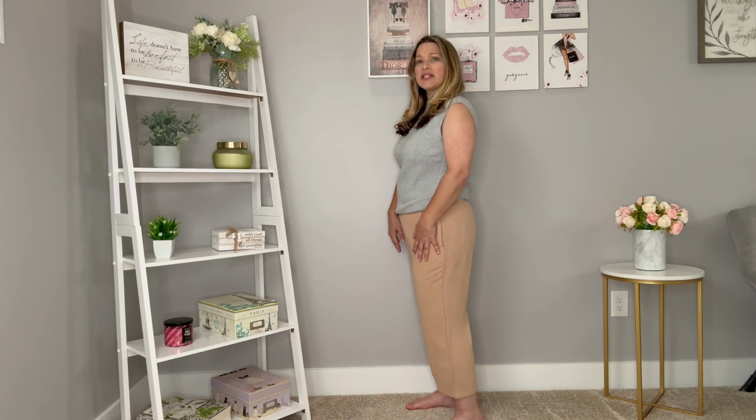Let's go ahead and talk about these pants now. They are that pull-on style. They have a smocking at the waist, so it makes them really nice and comfortable. There are side pockets in these and a nice wide leg. They are a crop style. As you can see, I am 5'5" for reference, and I think these are really nice. They're a linen blend material, so great for summertime to keep you really nice and cool.